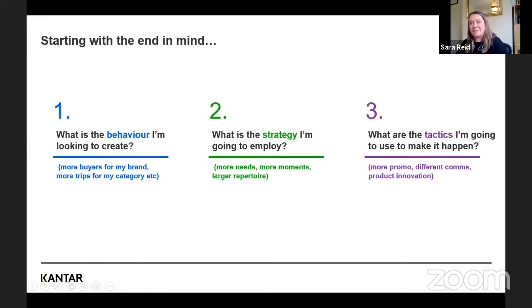So really starting with the end in mind, and this is the same for any insight, and it's a really strong platform from which to build any of your communication stories or your retail selling stories. What is the behavior that you're looking to create? Is it more buyers for your brand? Is it more trips for your category? Therefore, what is the strategy that you're going to employ? Do you need to play into more needs, more moments? Do you need to create a larger repertoire for your consumers? And therefore, what are the tactics that you need to use in order to make that happen?